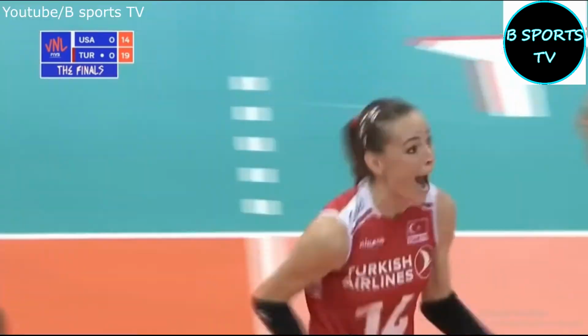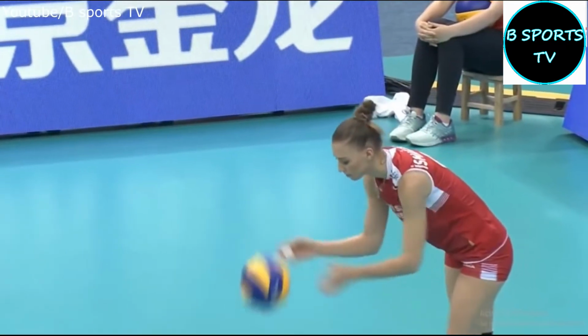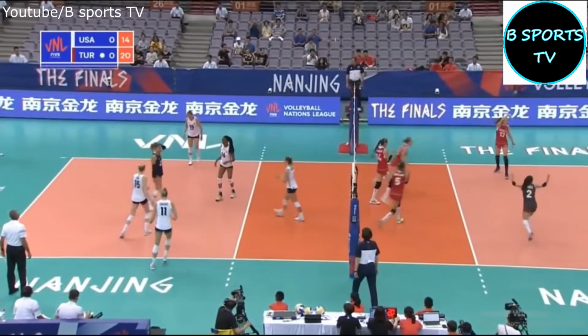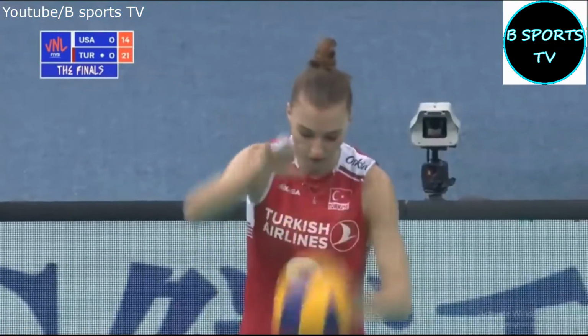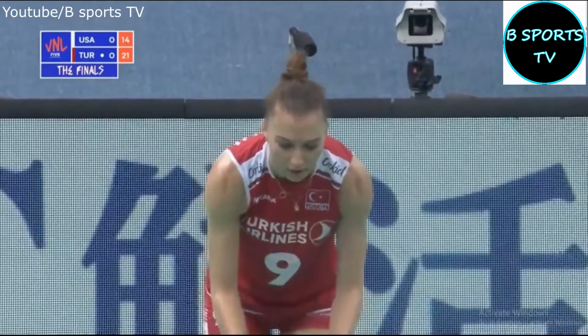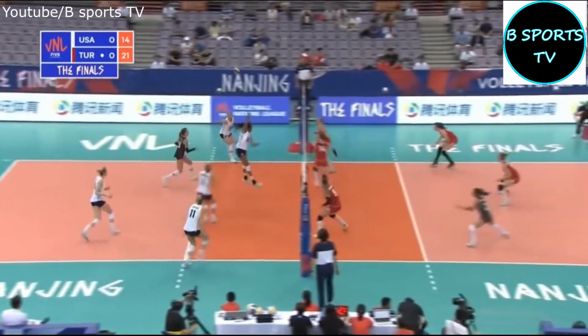Good block. Well, we talked about the block before the start of this game, and Erdem there is just... For the attacker. It's so easy to say, isn't it, from the commentary booth? It's tough down there on the floor. Good serve, it's in the corner. USA have the option to ding away from the Americans. Good serve from Ismailoglu. Better coverage this time from the USA.